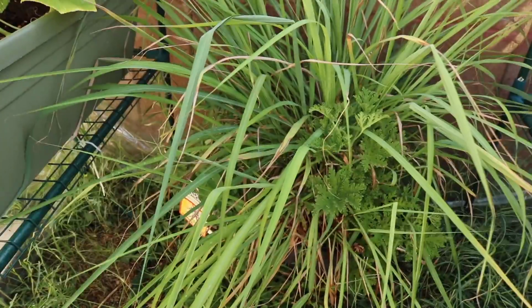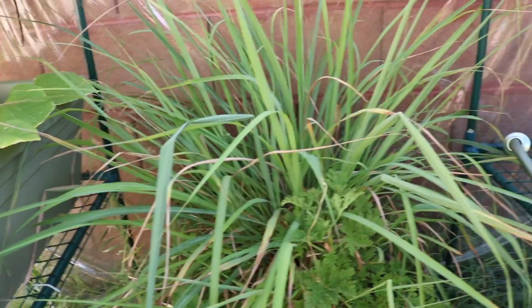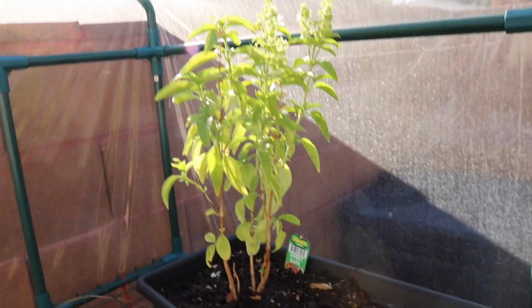So then on the floor here we have our bug bouncing plant. This, I believe, is a mix of citronella, catnip, lemongrass, and lemon thyme. So that's supposed to keep the bugs out, but as you can see, probably, I'm not too sure actually, there's still bugs in here, so not sure how well that's a-working.